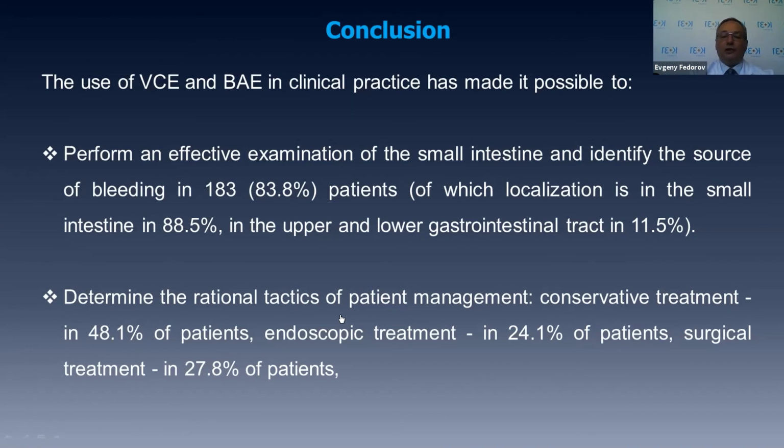And to determine the rational tactics of patient management: conservative treatment in 48.1% of patients, endoscopic treatment in 24%, and surgical treatment in 27.8% of patients. Thank you very much for your kind attention.